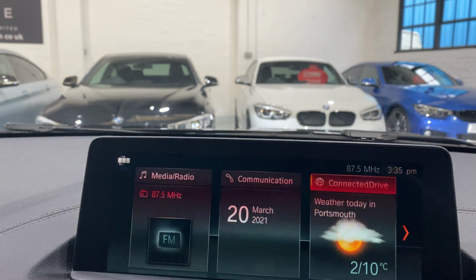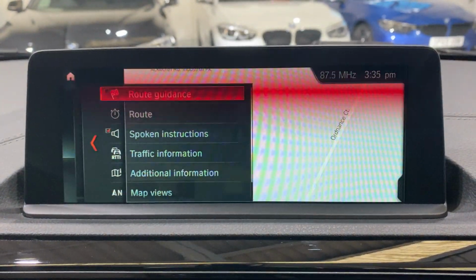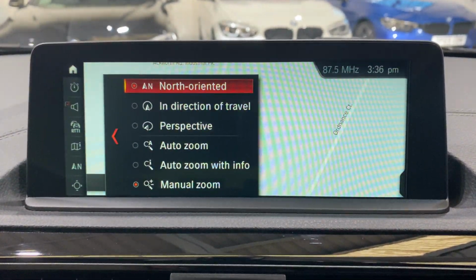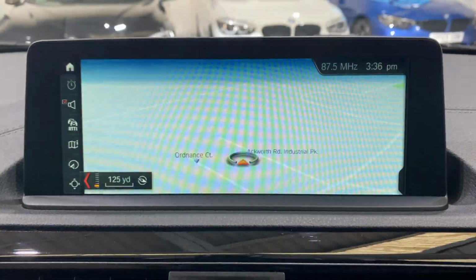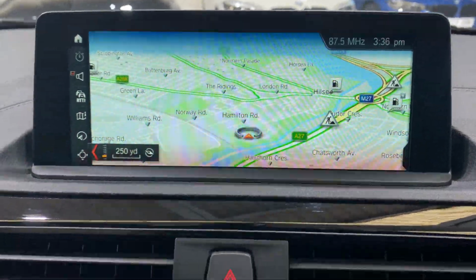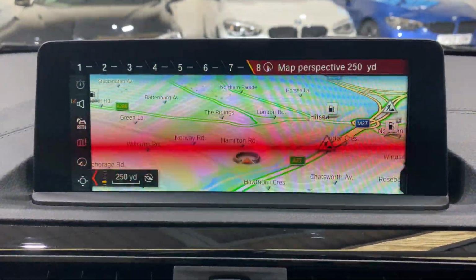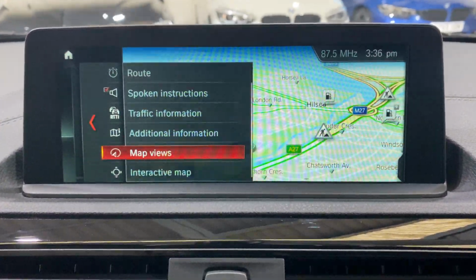If we go into maps, we zoom out a little bit maybe. If we go down to map views, perspective, let's just zoom out. Okay, so these different windows can be saved on these buttons. You can also save telephone numbers in there. You've got all your sub menus down on the left hand side.